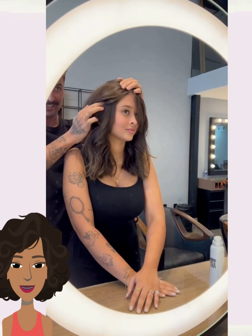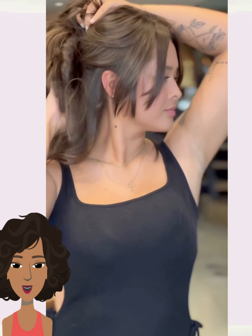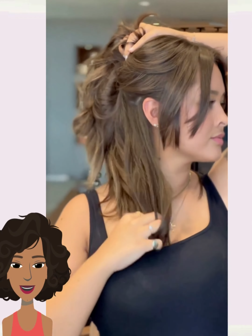Oh, flawless, flawless, flawless. And she did go darker with the coloring and cut most of that blonde hair off. There's just a tad bit going there towards the ends. Very nice transformation.